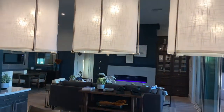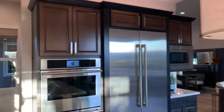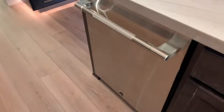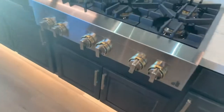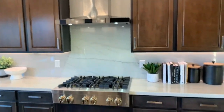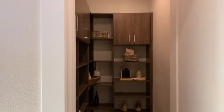I like these pendants here. Large fridge. We have here the dishwasher on the island here. A little bit more of a traditional type of cabinetry. Very, very large pantry behind the kitchen.